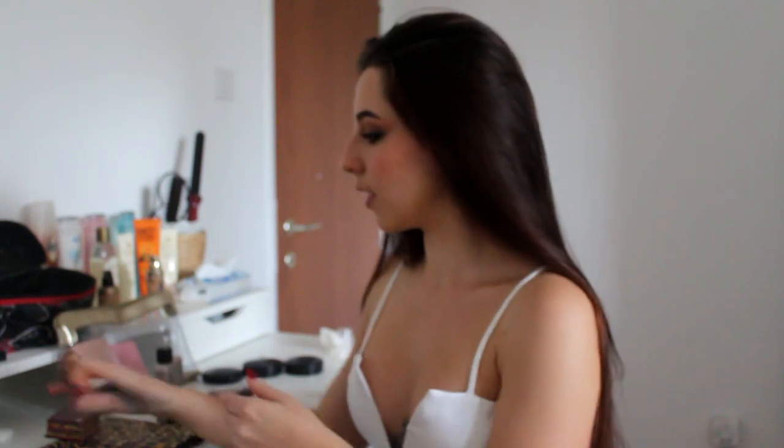Now I'm going to use some blush from Il Makiage. I'm going to be using the top two. Now I'm going to bronze with Hoola by Benefit. Same brush.